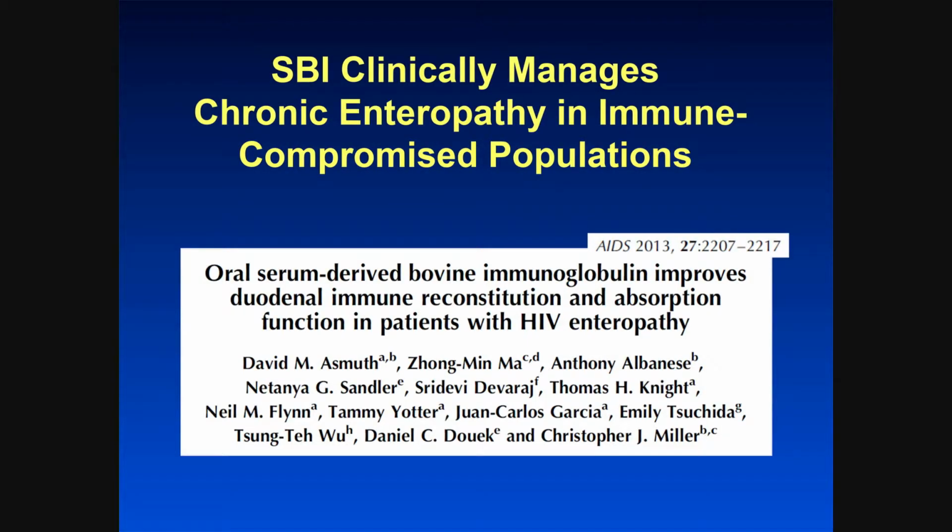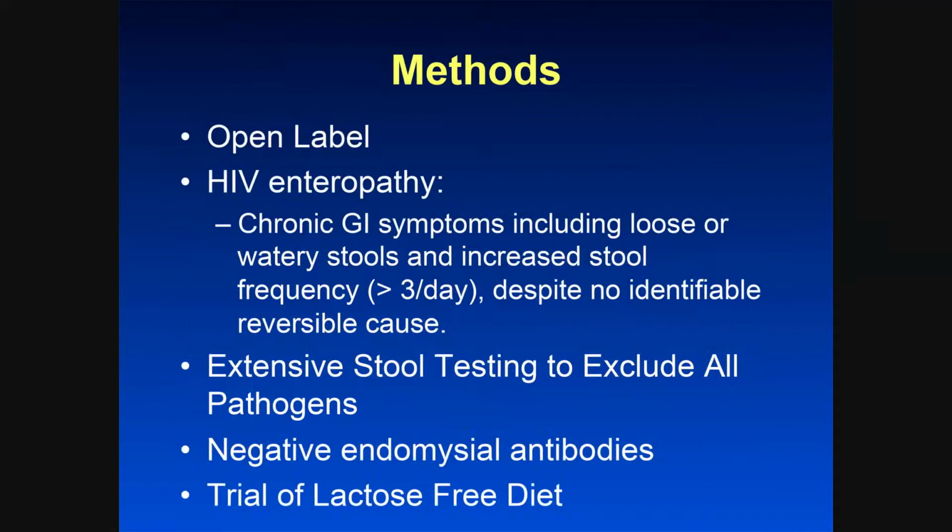So this study looked at this product, and this is important. It's not just getting people feeling better. It improved the duodenal immune reconstitution and absorption function. And I'll show you the data. This is an open label study in patients who had HIV enteropathy.